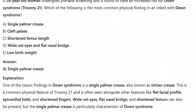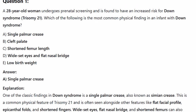Here are two high-yield USMLE-style questions focused on Down syndrome, trisomy 21. Question 1. A 28-year-old woman undergoes prenatal screening and is found to have an increased risk for Down syndrome, trisomy 21. Which of the following is the most common physical finding in an infant with Down syndrome?